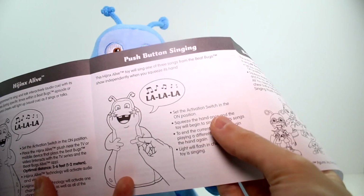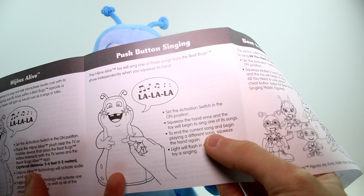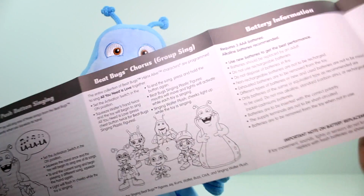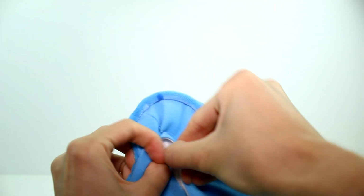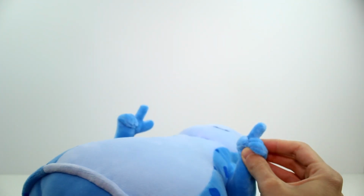Set the activation switch to on, maybe I need to do that. Squeeze the hand and the toy will begin to sing one of its songs. To end the current song and begin playing a different one, squeeze the hand again. Okay, so that's what we need to do. And then there's instructions on the group chorus sing-along, but we don't have the entire group here. Let's go ahead and crack him open here on the bottom and check out the switch. Thinking it must not be on. Is it on? I think it was already on. I'm pretty sure.